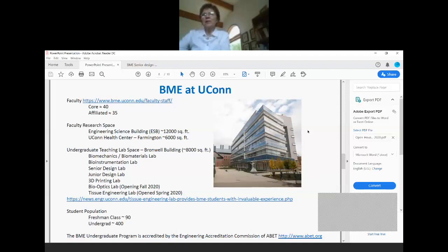Core faculty is 40 people. Affiliated is an additional 35. We have very large labs accessible for our undergraduate students. So biomechanics, biomaterials lab, which I'm providing. There is also bioinstrumentation lab, senior design lab, junior design lab, 3D printing lab, biooptics lab will be open in fall 2020, and tissue engineering lab was already open in 2020.